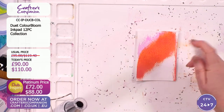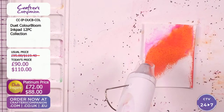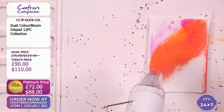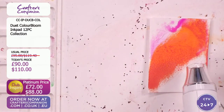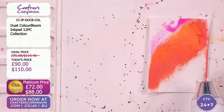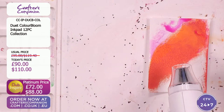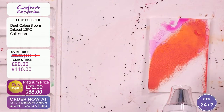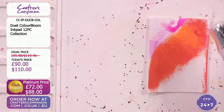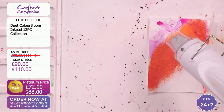Here we go. Here we are, then dry it. That's showing brilliantly. Look at that. How good's that? I love this. This is pink grapefruit. Look how gorgeous this is. The release of those colours. To get those background effects, it's incredible.